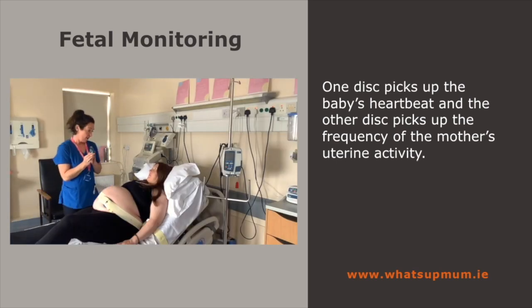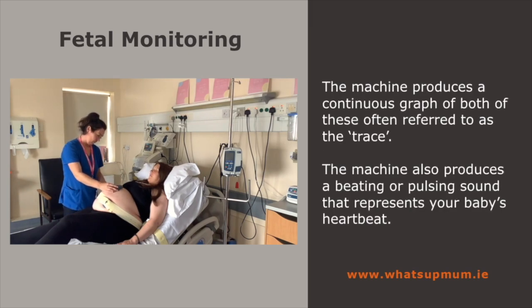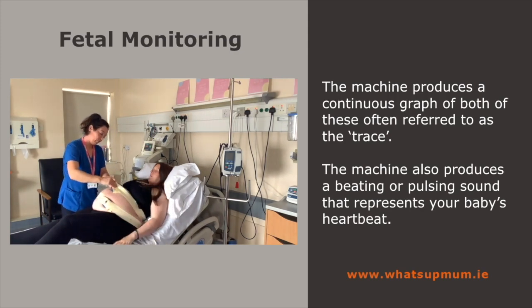So this is the monitor to measure the uterine activity. So we put it here at the top of the uterus, okay? The machine produces a continuous graph of both of these, referred to as the trace. The machine also produces a beating or pulsing sound that represents your baby's heartbeat.